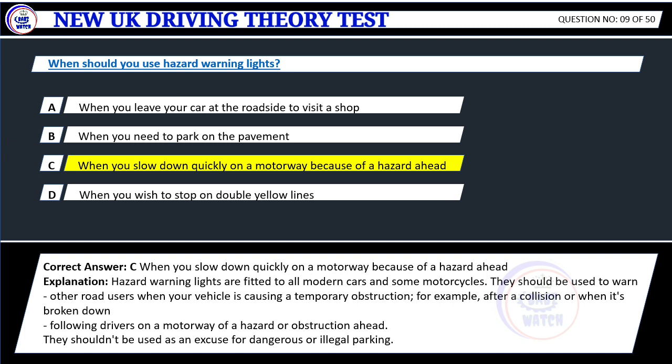Following drivers on a motorway of a hazard or obstruction ahead. They shouldn't be used as an excuse for dangerous or illegal parking.